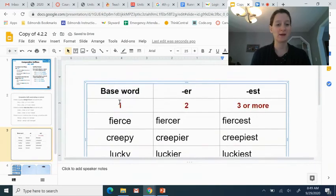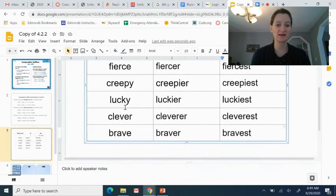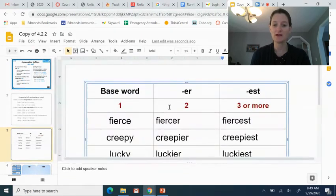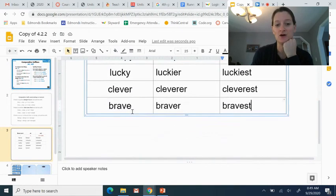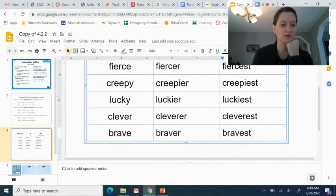So there we have taken our base words, fierce, creepy, lucky, clever, and brave, and we have changed them and added the suffix ER to compare if there are two things that we're comparing, and then EST if there are three or more. And we have worked with those different endings if they have an E or a Y on the end and figured out how to change those.